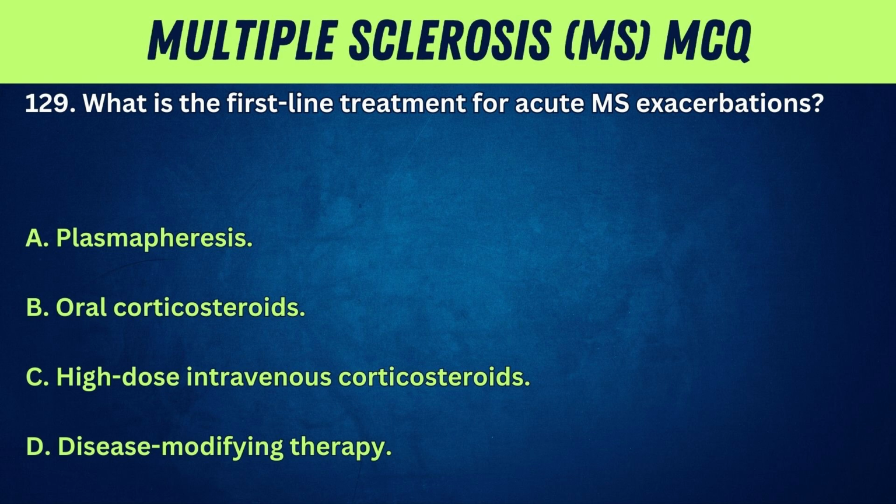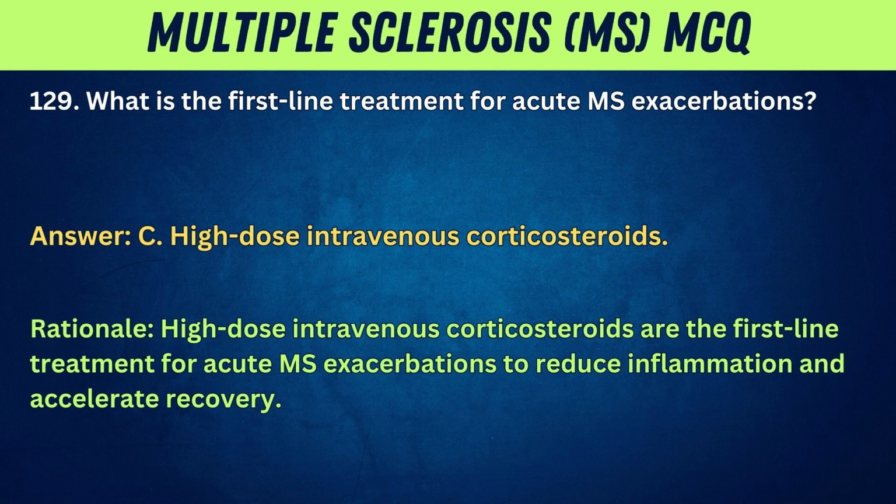129. What is the first-line treatment for acute MS exacerbations? A. Plasmapheresis. B. Oral corticosteroids. C. High-dose intravenous corticosteroids. D. Disease-modifying therapy. Answer: C. High-dose intravenous corticosteroids. Rationale: high-dose intravenous corticosteroids are the first-line treatment for acute MS exacerbations to reduce inflammation and accelerate recovery.